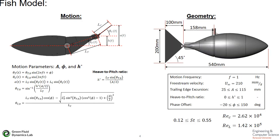Now on the right, we see the scale of the model. The caudal fin has a chord of 100 millimeters, a span of 200 millimeters, and a leading edge angle of 45 degrees. And the whole model has a length of about 540 millimeters, with the tail composing roughly 158 millimeters in the center. Now on the bottom describes the parametric space that I'll be looking at.